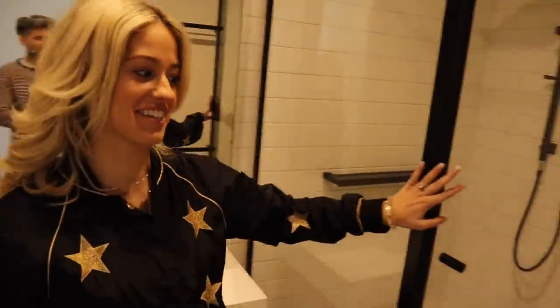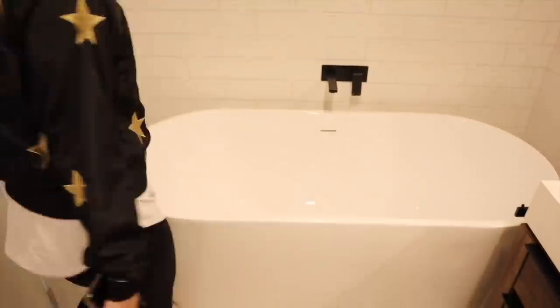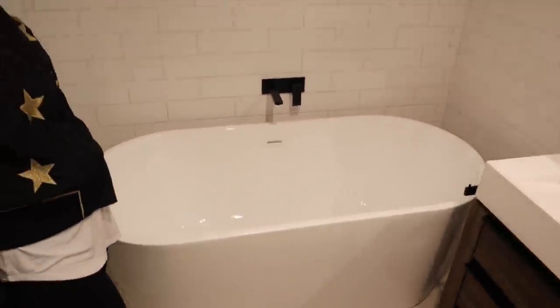I love this bathroom. So this is Georgie's bathroom. Look at how big his shower is. He's such a little boy. Toilet, and then we have a bath. This was really important. This is probably the one thing we were trying to look for when we were looking for a new place, is somewhere that had a really nice bathtub. But a lot of these townhouses don't have bathtubs, and it was really annoying.